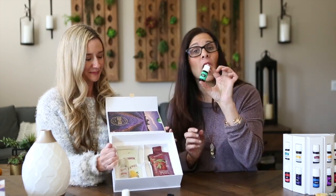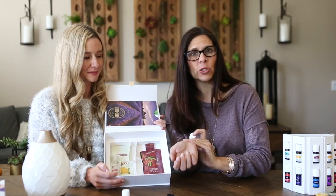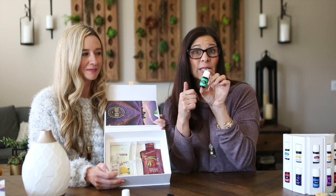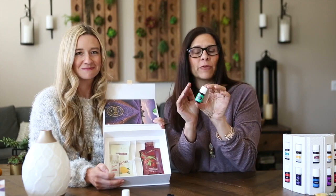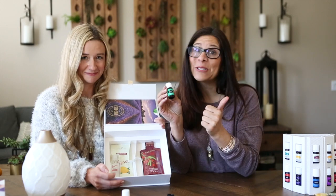Okay, Peace and Calming. You're going to notice that when you place it on your skin, it has a little bit of a green tint to it. Don't be alarmed, that's the oils that are in here. That's the natural color of the oils. It does exactly what it says on the bottle. It's peace and it's calming.